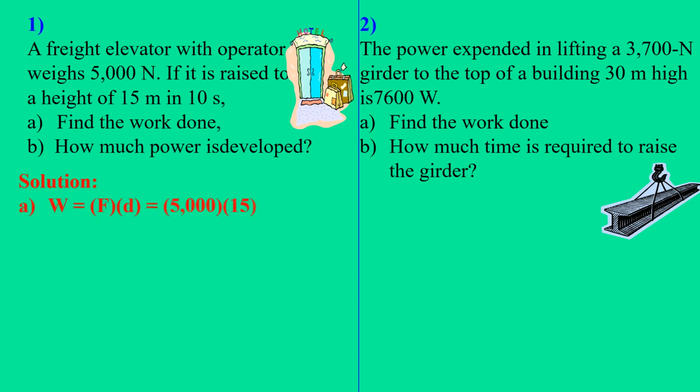Letter A, work equals force times distance. 5,000 times 15 equals 75,000 joules. Letter B, the power developed is work over time, so 75,000 joules divided by 10 seconds is 7,500 watts.